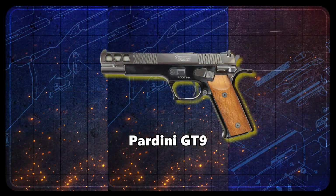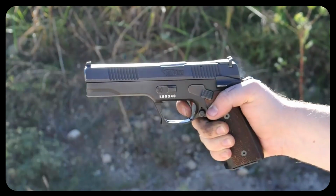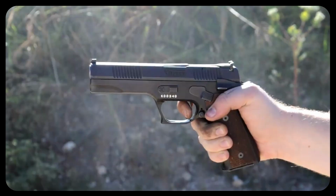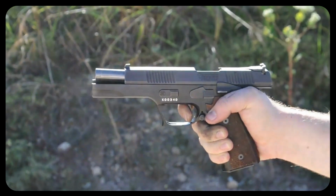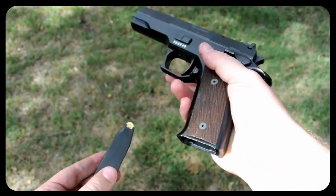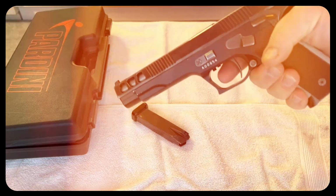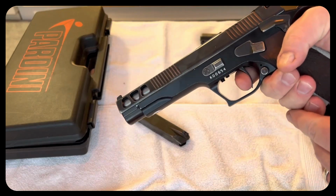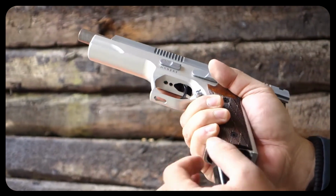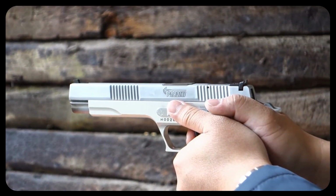Pardini GT9. The Pardini GT9 is an Italian-made 9mm that caters to shooters seeking an almost effortless path to tighter groups. Offered with a 5-inch or 6-inch barrel, it's engineered so well that sub-2-inch clusters at 50 yards are more than a rare possibility. The match-grade adjustable single-action trigger is a key reason why it's so user-friendly. Shooters can dial in over-travel, weight, and second stage until it feels exactly right.